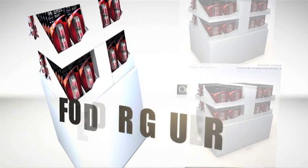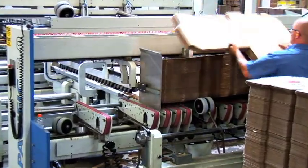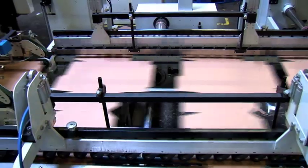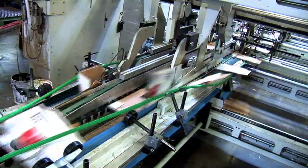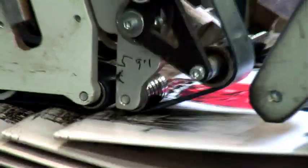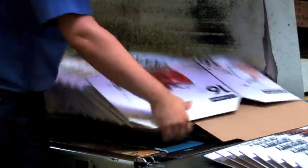Folder gluer. A small percentage of display components have designs where glue is required. An automated folder gluer like this one is the best and most economical way to glue when required. Most shipper containers require glue, as well as some graphic display boxes.